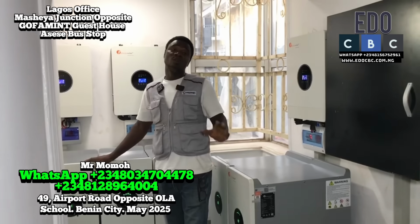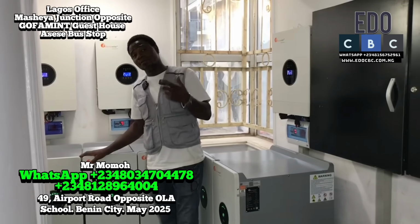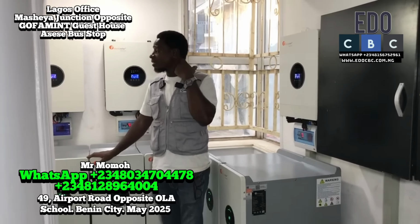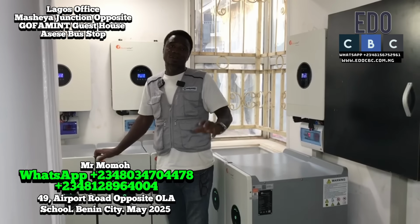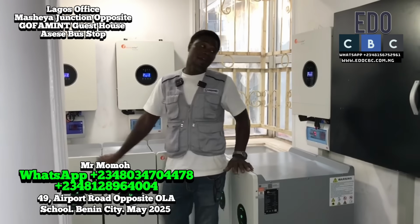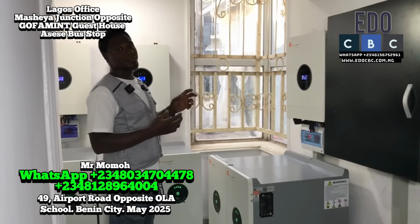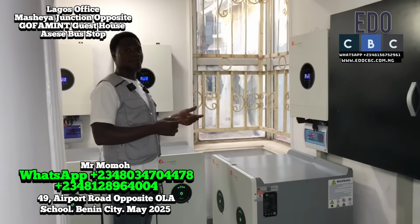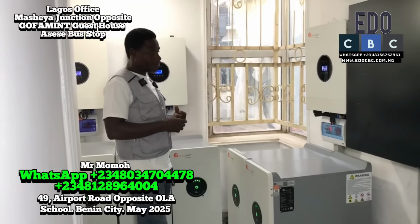So what you will do here, judging with what the client says he wants, the number of ACs the client wants the system to power, I also tell the client that if you want the system to be able to power the ACs, this is the storage you'll be looking at besides the solar panels. So what do we have here? Here we have a 30 kVA inverter system. I beg, with this one, do they also use NEPA light?